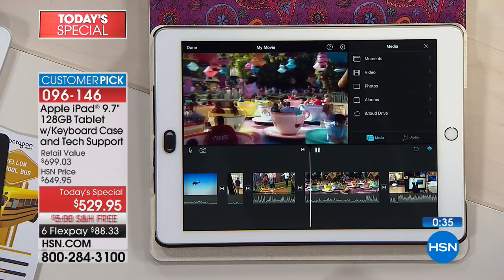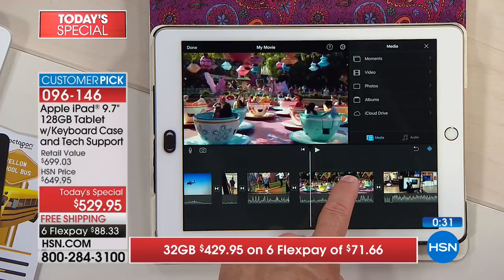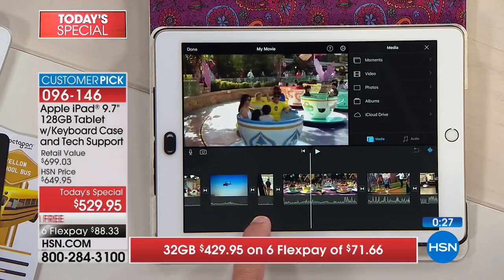One of the things that people always get surprised by, I find, is how capable we are of taking advantage of Apple technology. You're making your own home-based movies. And that's just it.